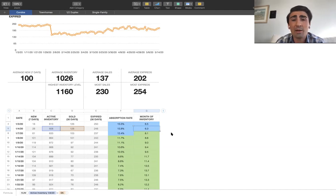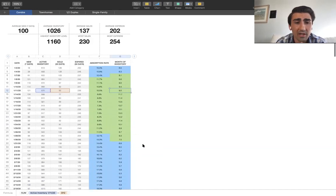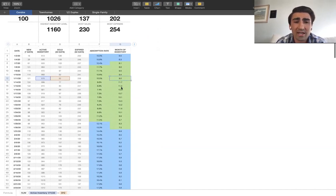So at present, the west side of Vancouver, every product type is in a buyer's market. That is condos, that is townhomes, and probably half duplexes. I don't watch those ones as closely, and as houses. On the east side, it's all balanced, except condos on the east side, still balanced, but verging on a seller's market. So something to keep in mind. The market has picked up in the last few weeks here. But you can see at the beginning of January, not a lot happening in the market. We are generally in a buyer's market.